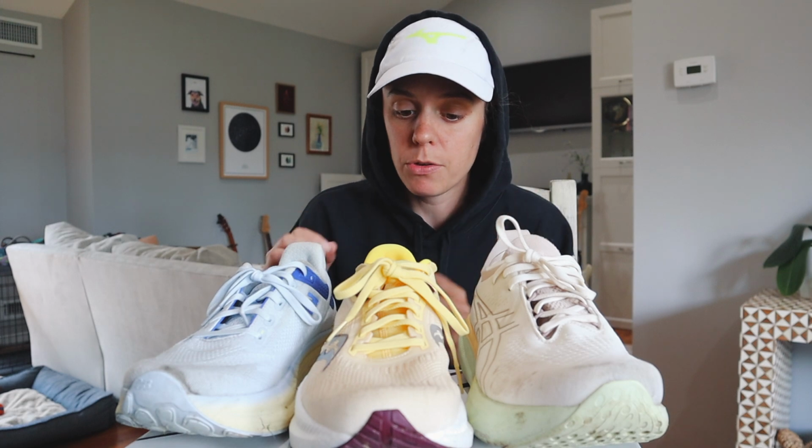Now, the Triumph 21 has a very comfortable upper still, but it has the most knit-like characteristics in my opinion, and it also feels the thinnest in that forefoot, which gives it better breathability than the Nimbus 25 and the 1080 in my opinion. And we have a nice amount of cushioning around the ankle collar. I would argue that it's a little bit less than the Nimbus 25 and the 1080 V13, but it still will absolutely get the job done.